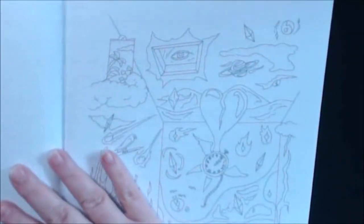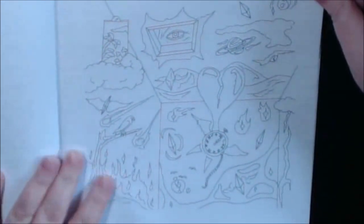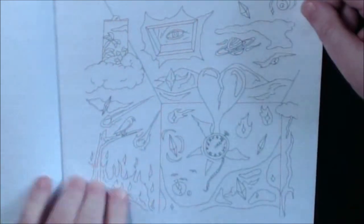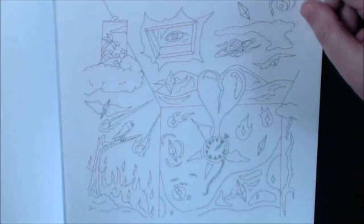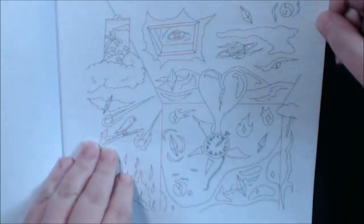Worlds in a Box. I like this, with the eyeball coming out through the ceiling. I like the clock. Very, very neat and strange all wrapped into one.